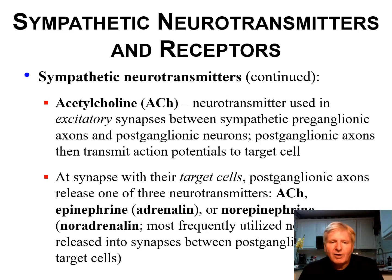When they synapse with their target cells, the postganglionic axons release one of three neurotransmitters: either acetylcholine, epinephrine (adrenaline), or norepinephrine, which is called noradrenaline. And of course, noradrenaline is the most frequently utilized neurotransmitter released into synapses between the postganglionic axons and their target cells. So acetylcholine is in your first synapse, and then you have the choice of three neurotransmitters in your second synapse: either acetylcholine, epinephrine, or norepinephrine, even though norepinephrine is the most frequently used.